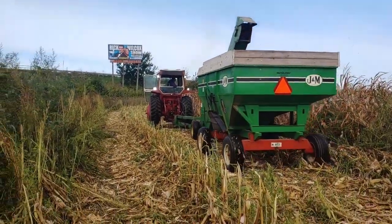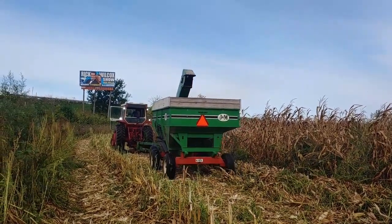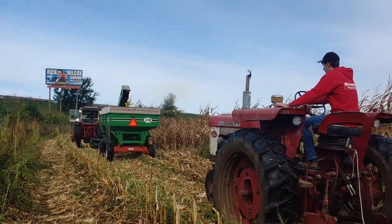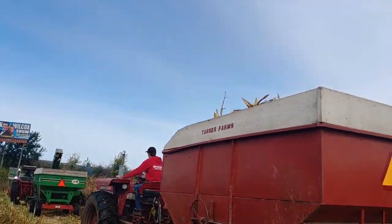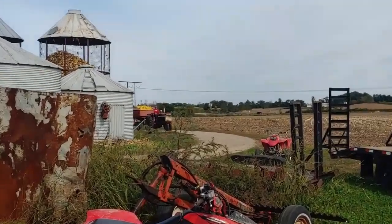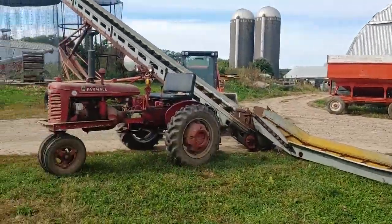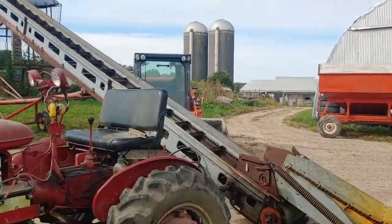Looks happy. Well, let's go unload some corn, why don't we? Hey, here comes Brant up the driveway with the first load going in the crib. And then behind us here, we have to get the old Farmall B hooked up to the elevator, so let's get this rig started. Let's get something happening.